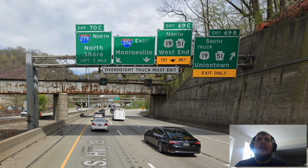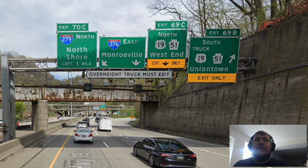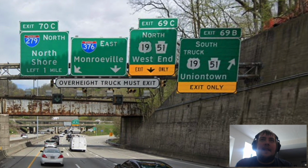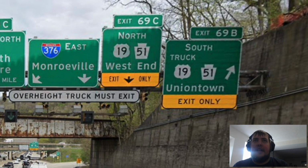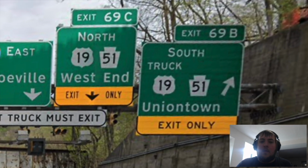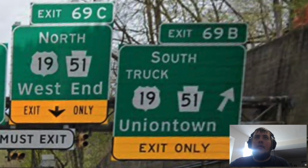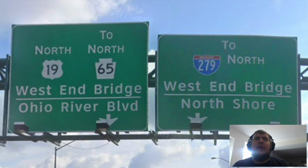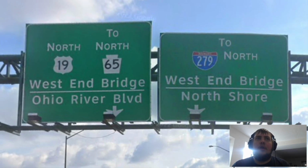Here is where we exit off of Interstate 376, and actually North 19 and 51 are getting signed for West End, and South Truck 19 and 51 are getting signed for Uniontown. I guess that's the designation for bypass 19, is Truck 19? I don't know. Here we get an exit for Interstate 279 North, West End Bridge, and North Shore.